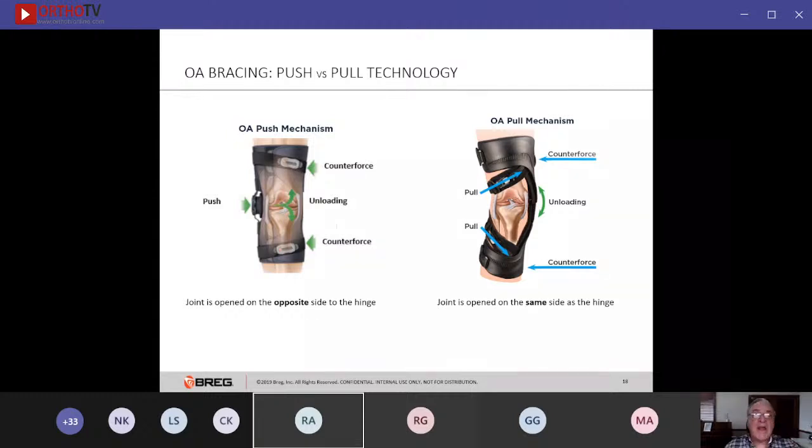And by the way, OA push mechanisms are only available on static braces. OA pull mechanisms are typically mostly available on dynamic braces. The one exception to the rule is a duo, which is a double upright, in which one side of the hinge gets longer and the other shorter, and it both pushes and pulls.